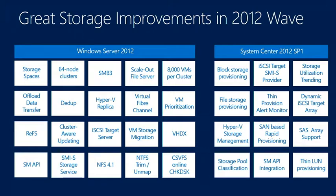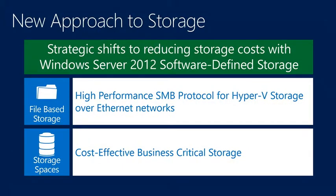Now we're going to cover dedupe a little bit later, but dedupe is amazing technology that allows you to save a lot of space on those volumes, maintaining the existing investments that you have in disks without having to buy new hardware. The approach that we're taking with storage is to shift storage costs into software-defined storage in two areas, starting with file-based storage. The SMB protocol is really what's been lighting this up for Hyper-V storage over Ethernet networks, so that you can now start to put workloads on an SMB scale-out file server.